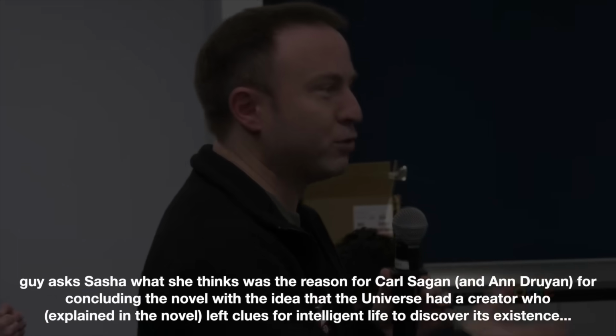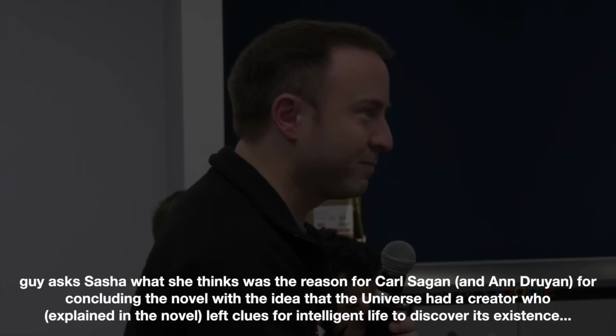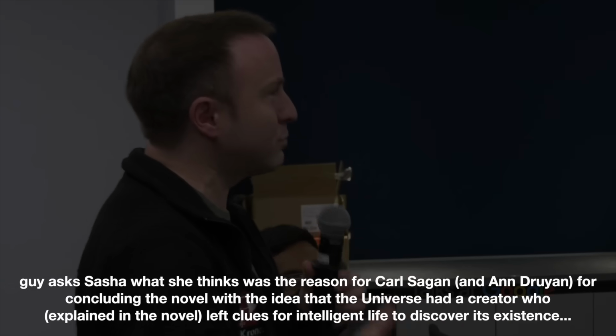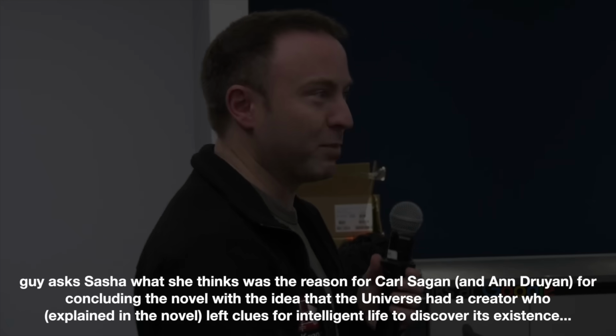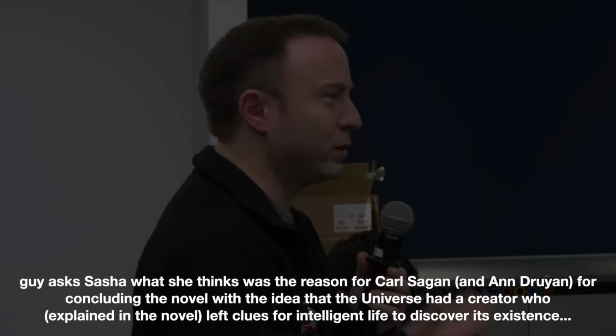But then, at the end of the book, in the epilogue, the Argus computer discovers that the conclusion is that they basically prove that the universe was created on purpose, which I just thought was a really interesting way for a scientist like Carl Sagan to end that book. And I just wonder what you can say.